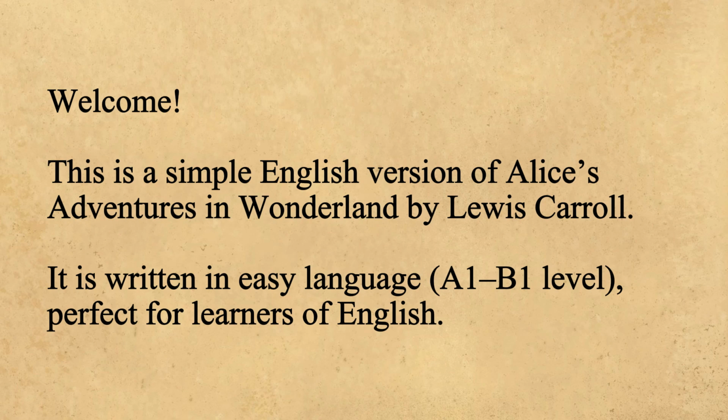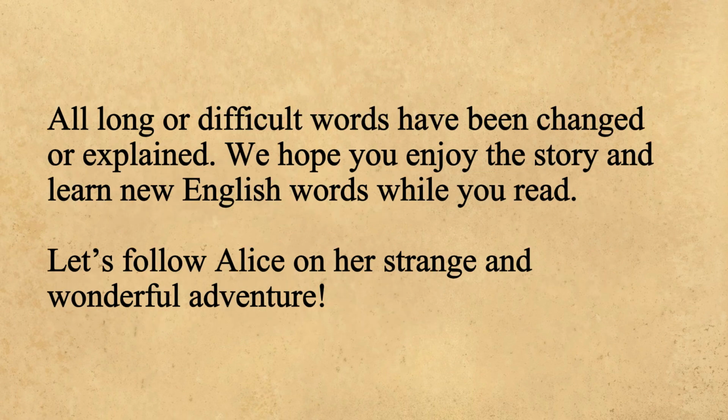Welcome. This is a simple English version of Alice's Adventures in Wonderland by Lewis Carroll. It is written in easy language, A1, B1 level, perfect for learners of English. All long or difficult words have been changed or explained. We hope you enjoy the story and learn new English words while you read. Let's follow Alice on her strange and wonderful adventure.